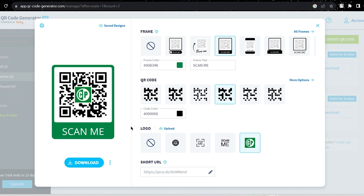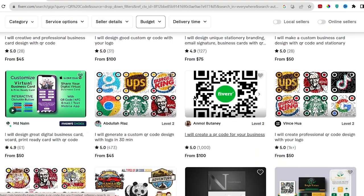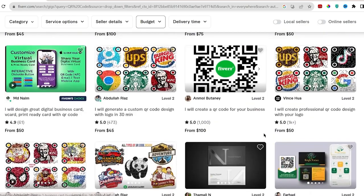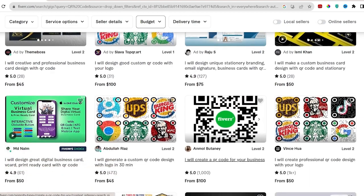So to earn money with this, all you have to do is create a Fiverr gig related to QR code for free on Fiverr. Write a catchy title for your gig and start selling your QR code service to hundreds of thousands of clients on Fiverr. You can easily charge between $10 to $80 for each QR code you create.